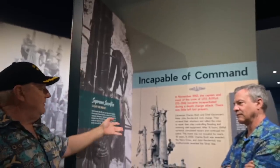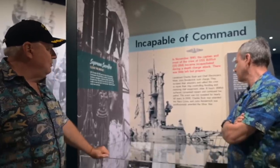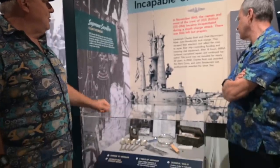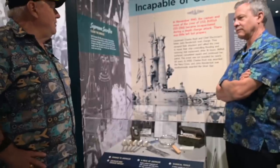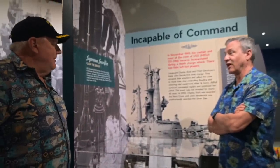And doesn't get the Silver Star in time for the chief before he passes, but got him awarded a Silver Star. And in the process, the lieutenant is awarded a Navy Cross in 2002. Incredible story. I had not heard that story.